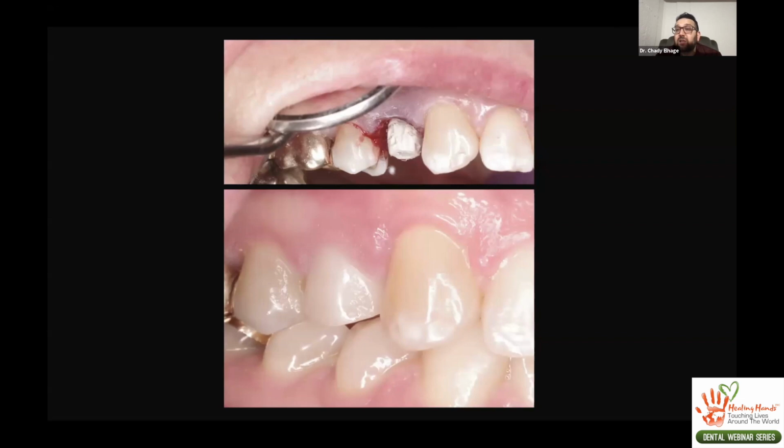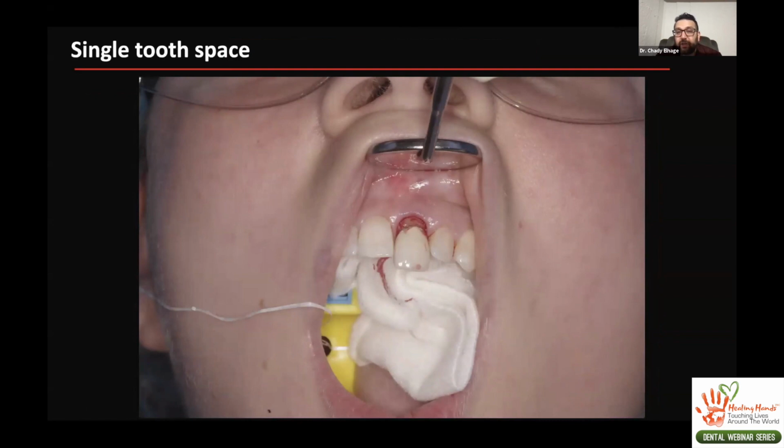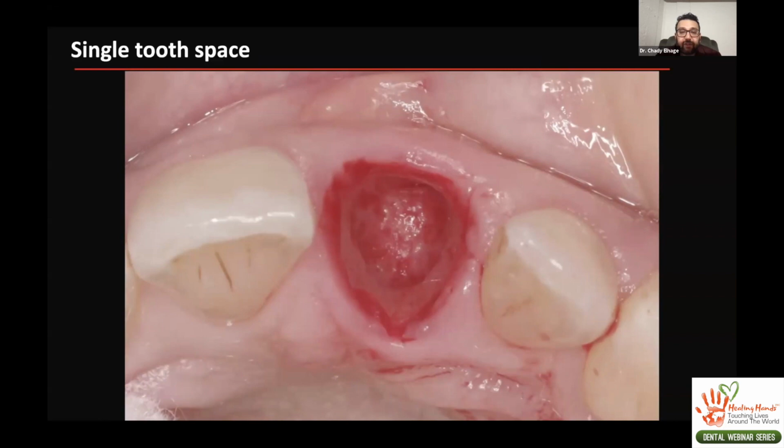This is an example, a young lady. Their general dentist attempted a crown on the front tooth, and sometime after the crown was placed, there was a fracture. This was a tooth that was endo-treated, post-treated, multiple crowns. And finally, I think she had bit into the wrong food, and it just kind of snapped at the gum line. So what we did was similar to what we looked at earlier. We removed the tooth. You can see a beautiful socket, no infection, nice, healthy bone, nice and clean.